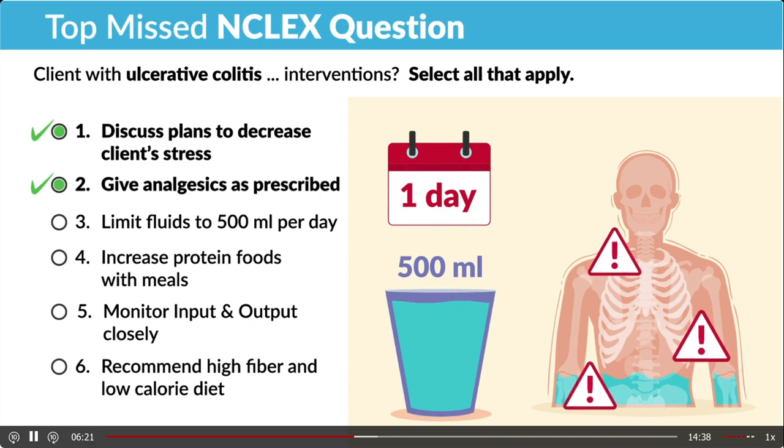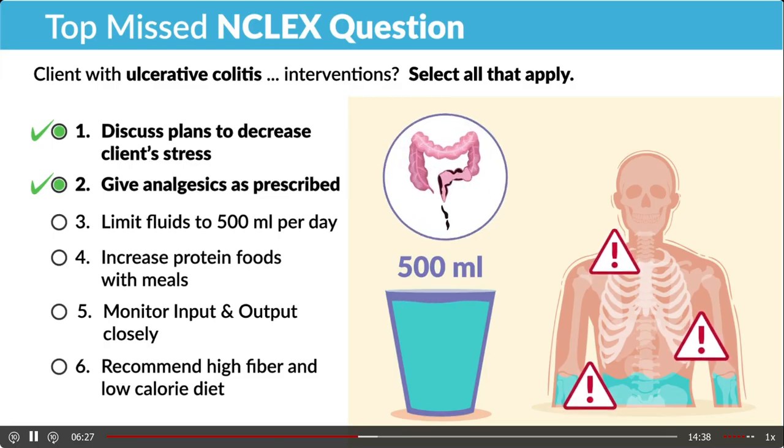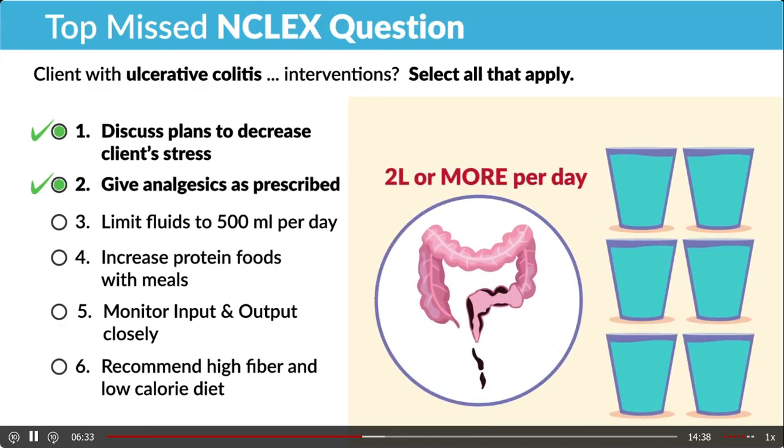No, not for ulcerative colitis and definitely not for Crohn's disease. Guys, we're talking about massive diarrhea. These clients are at risk for dehydration from that diarrhea. So the client needs at least 2 liters or more. If the patient is having diarrhea, obviously it's more.